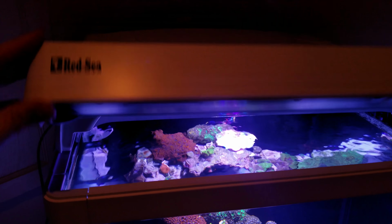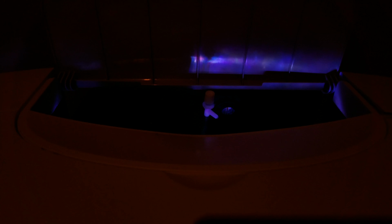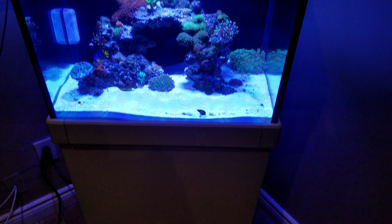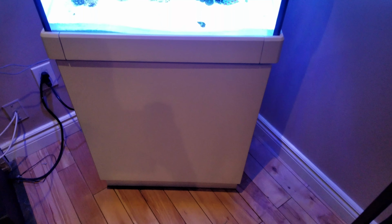Okay, so if we look at the lid first of all, this opens up, which reveals the skimmer, which was included. I'm just going to go ahead and change the stuff here. Just one sec. I'm going to make this better now for viewing the tank and stand. Okay, now I've got everything on auto. So back to what we're doing here.